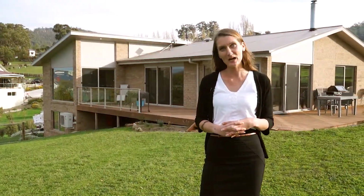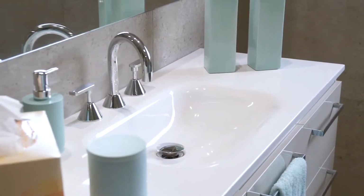So if location and quality are both important to you, you'll struggle to go past 3 Brookdale Close.